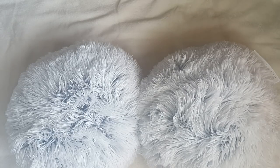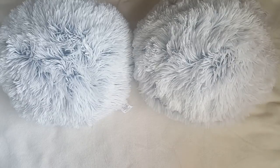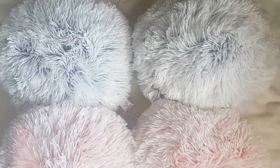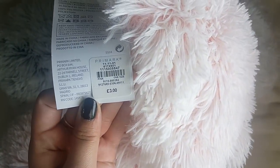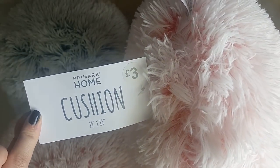Now, I picked up the grey for this bedding that I'm sitting on at the moment to go with some blue cushions I'll show you in a second. But I also did pick up the pink, because the other bedding that I've got that's got pink in it, I thought these would go better. So as you can see, I'm going to be switching between different cushions. So I'm going to need to store some at some point. But believe it or not, these cushions are quite a good size and they're incredibly fluffy. They were £3 each. That's it, £3 for these home cushions. So they're 14 inches in diameter. Can you believe £3 for these?